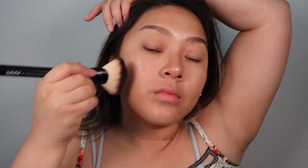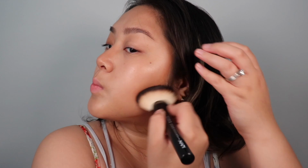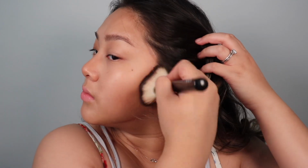Here I'm going to be using this NYX brush and I don't really know what this brush is specifically for, but I do love the texture of this brush. I think it's soft enough yet still dense that it'll blend this bronzer out seamlessly. And as you can see here, it's very easy to blend out. It takes not much effort at all, which is what I was really looking for because it's not something that I normally do in my makeup routine, but it's something that I like to reincorporate.